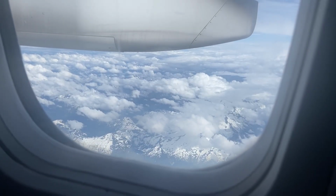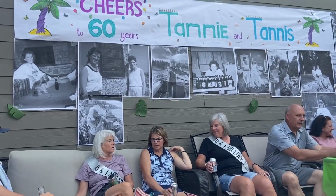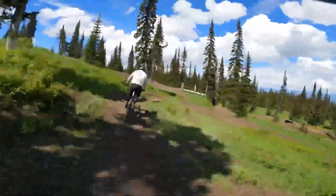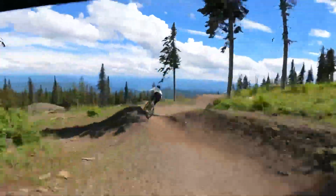With our boat safe in Ladysmith, we flew across the province to spend time with Tyler's family for Ty's mom's 60th birthday. And of course, Tyler couldn't help but fit a little mountain bike in at the local bike park.